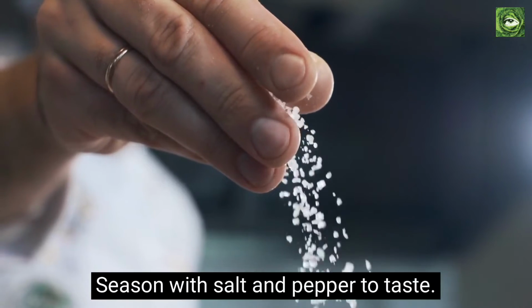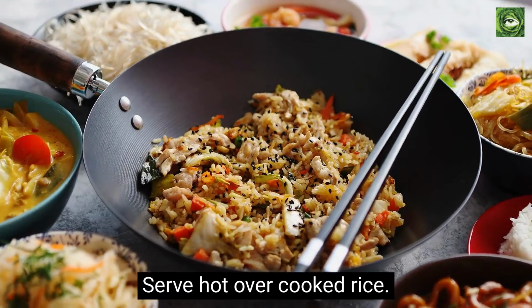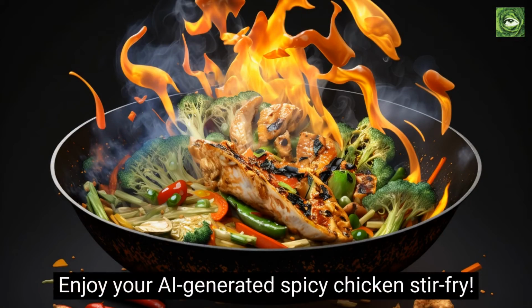Season with salt and pepper to taste. Serve hot over cooked rice. Enjoy your AI-generated spicy chicken stir-fry.